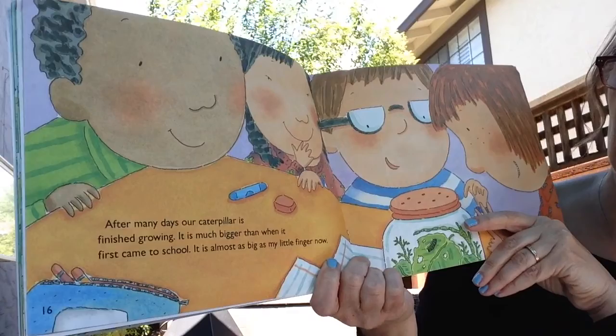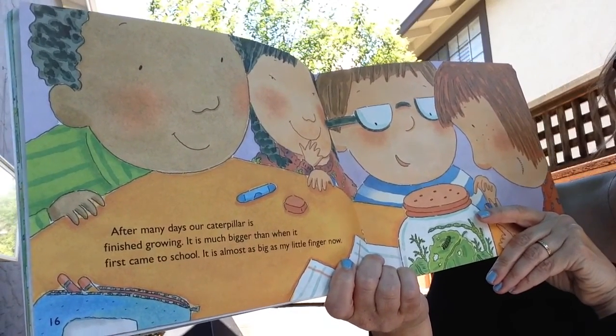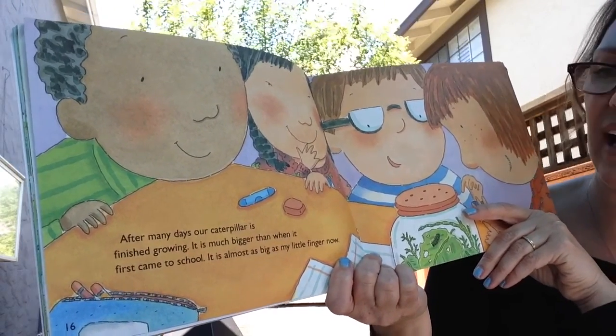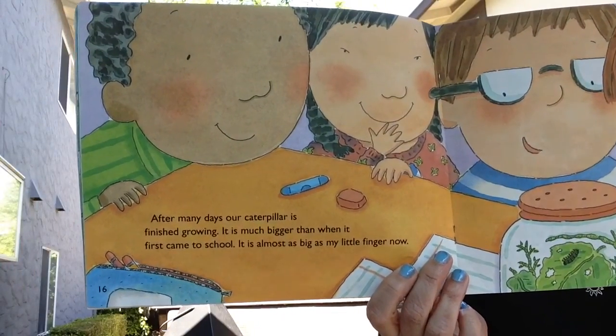After many days, our caterpillar is finished growing. It is much bigger than when it first came to school. It is almost as big as my little finger now. And that's true of our caterpillars too.